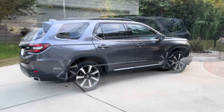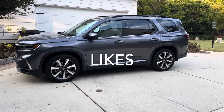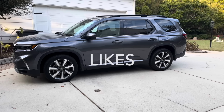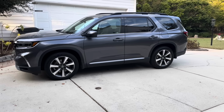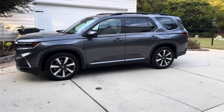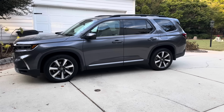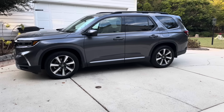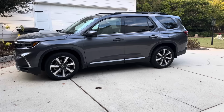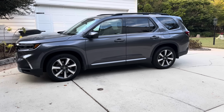So here we go. The first area that I really like is the overall driving dynamics. The engine is very smooth. The transmission, the 10-speed updated automatic transmission, is extremely smooth, never hunts for gears, always shifts smoothly. The suspension absorbs bumps really well, even with the 20-inch wheels that are on the vehicle. And the steering, I find to be really quite great.